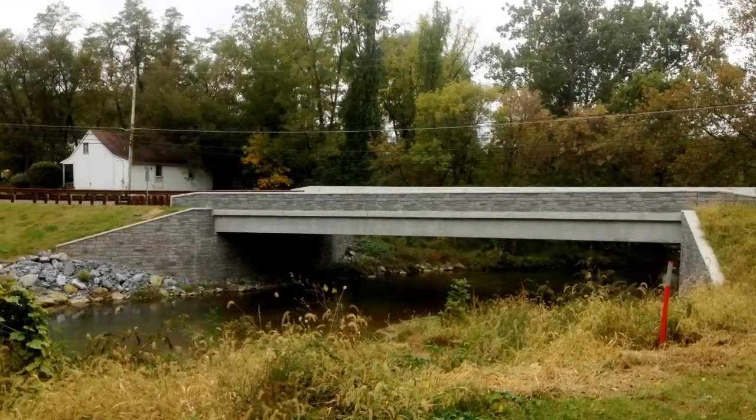I would say just the way the staining and the stone form liners all blended in with the surroundings and blended in with that farmhouse, it ties in nice. It's a project I can be proud of because it blended in so well and it looks so nice.